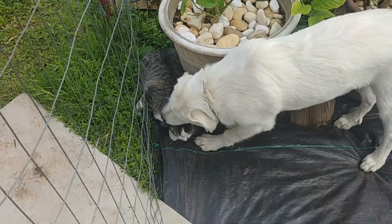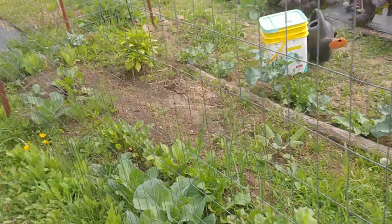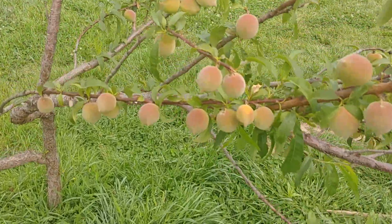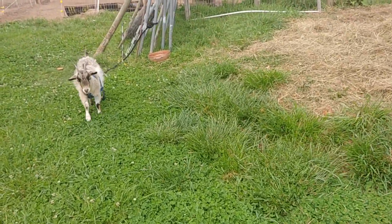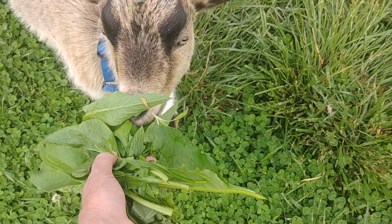Asha! Don't you want to catch you? Let's see. The goats like comfrey. This poor little tree. Oh my God. Let's see, we're fixing to do goat tie up. Oh, your harness is almost... Oh, no, it's not. There you go.